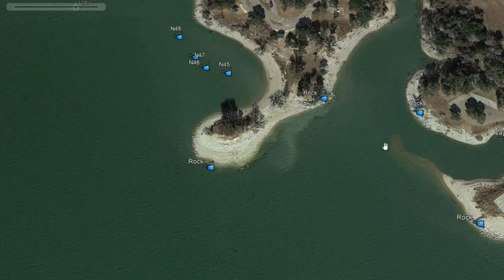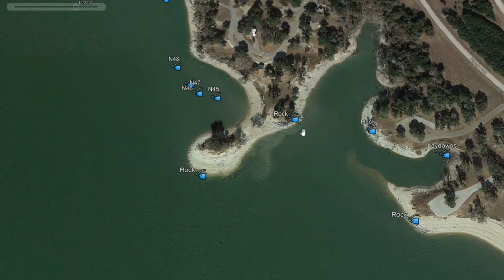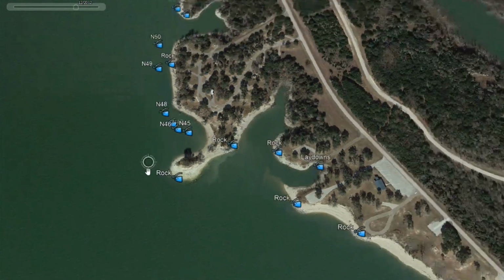Once you get done wearing them out, come over here, see if you can catch anything off this point, hop over to this rock pile here, go back to that point. I mean, you can literally spend all day just fishing in this little area. It's got 4 little isolated rock piles, plus it's got a point. So all good areas right in there.